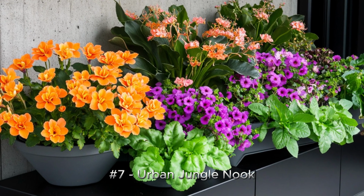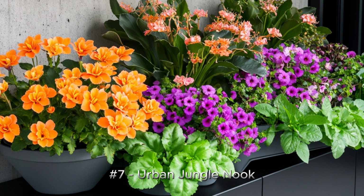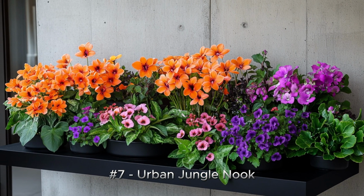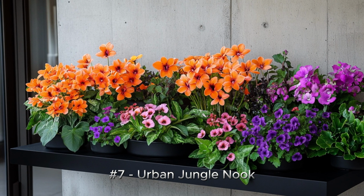The backdrop of the concrete wall adds an urban edge, making the plants stand out in contrast. The combination of vibrant flowers and modern design makes this garden the perfect fit for an urban home. The shelving unit allows for easy display and organization, creating a functional yet stylish space that brings the beauty of nature indoors.